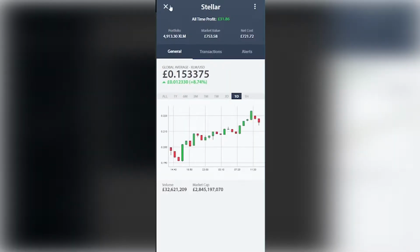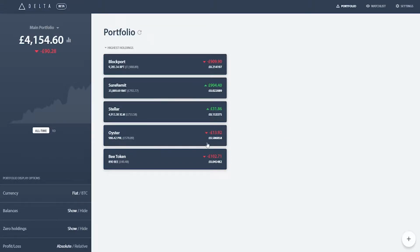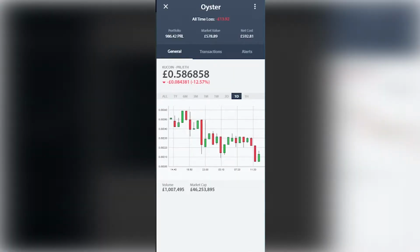Stellar, this is, again, just from what I've sold. Next one is the Oyster token, which is a pretty good buy at the moment, as the Oyster team are going to be releasing a new protocol, I believe, called Oyster Shell, which is not going to be an ICO, it's going to be an airdrop for Oyster token holders, or Pearl holders, I guess they're called. So it's going to be a one-to-one, and you can have it on an exchange.